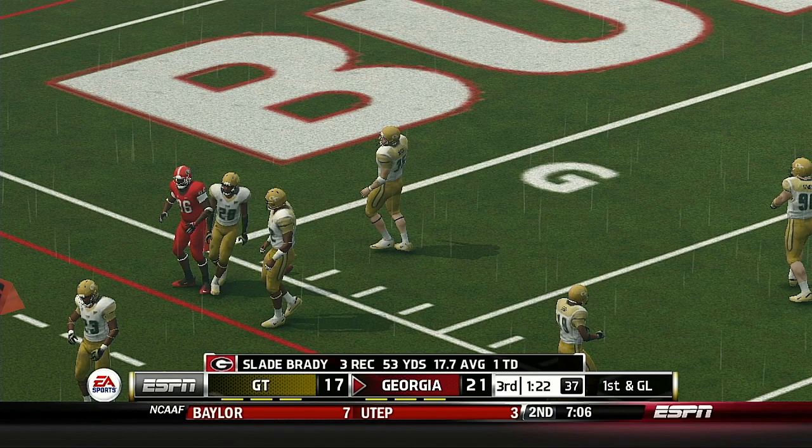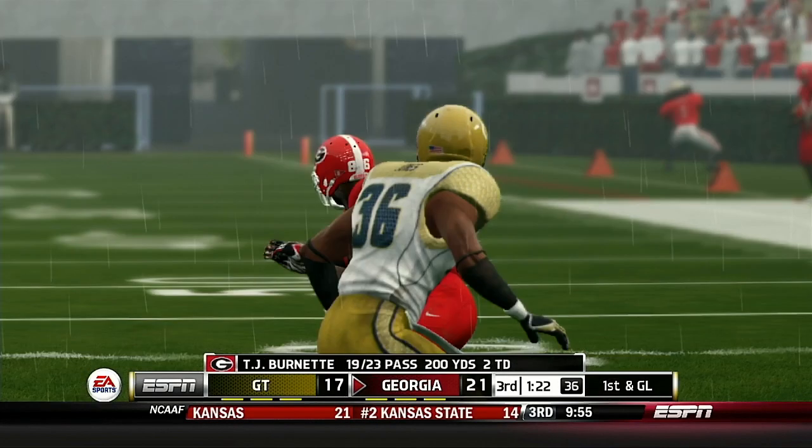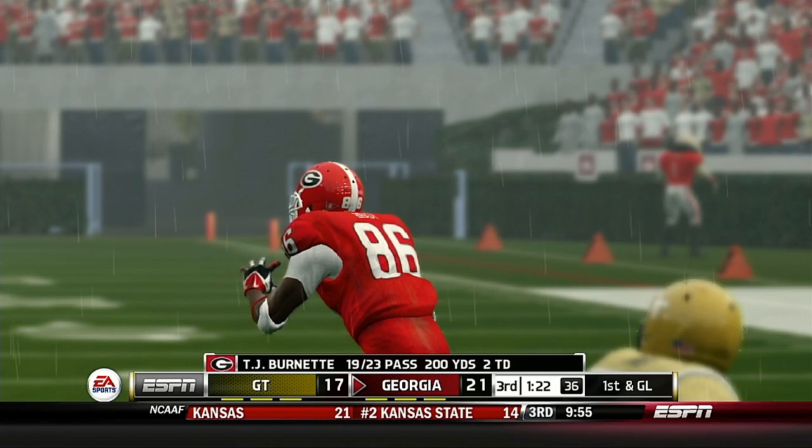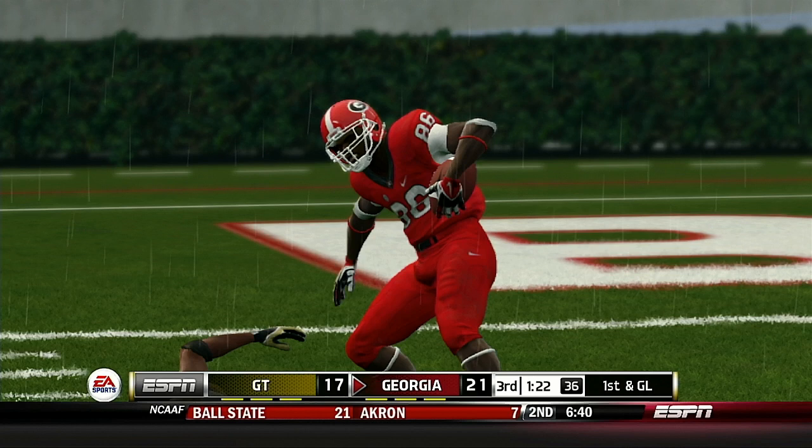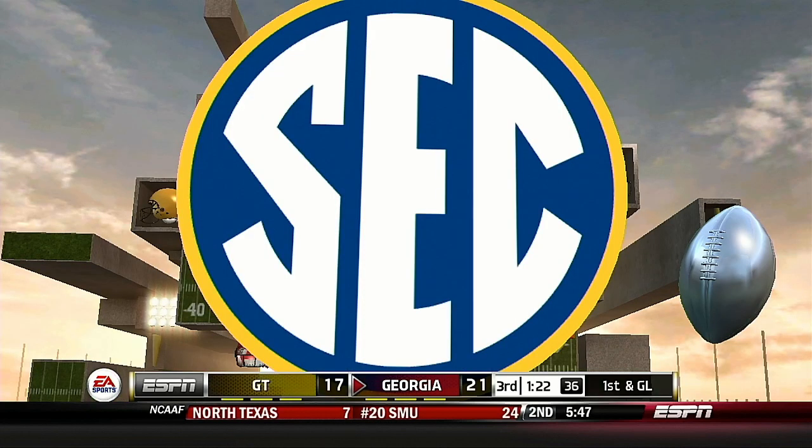Oh, boy, you're right. And all week long, this secondary did a lot of talking about how they were going to dominate these receivers. I think this is time that they step up and prove it on the field. Forget about talking trash. Let's see how they react after giving up that big play.